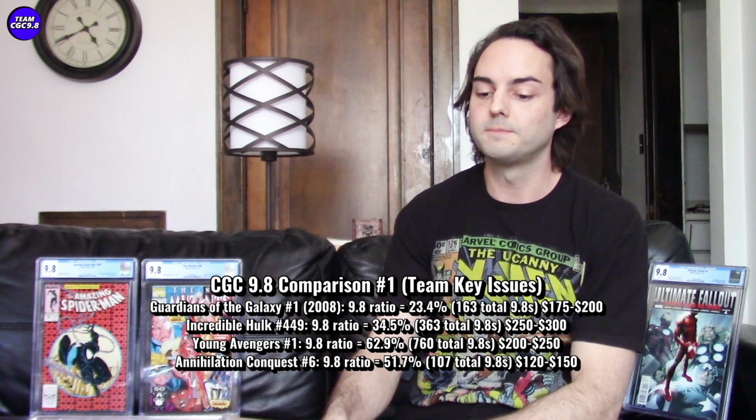That one stuck out to me, and I really wanted to compare it to a couple of other books. For Hulk 449, there's 363 CGC 9.8s, and 34.5% is the CGC 9.8 ratio on that one. We're going to talk price of all these books, and I want to have the price in the stats below as well. For Young Avengers #1, there's 760 CGC 9.8s, so this got really popular when all these Avengers books were coming out, obviously. And 62.9% of them are CGC 9.8s, so not very rare in a CGC 9.8 for that book. And Annihilation Conquest, 107 CGC 9.8s, and 51.7% is the CGC 9.8 ratio.